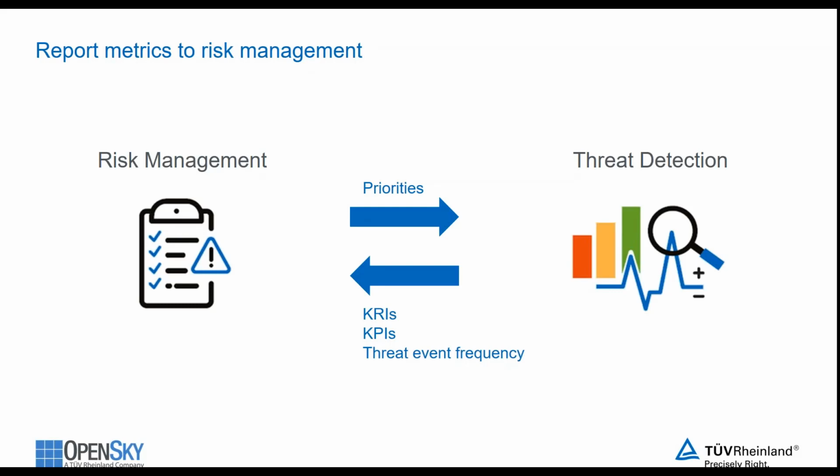The other thing, as far as mapping and communicating those, is I've seen people build heat maps with an actual risk and whatever model you're using, ATT&CK, and you can build heat maps against each one of those. Pretty effective too. And then the last piece is to report metrics back to risk management.